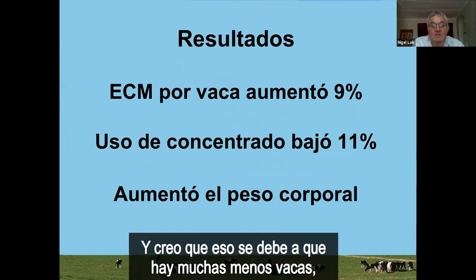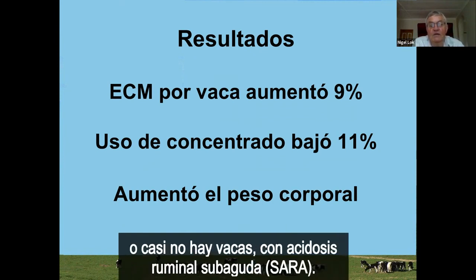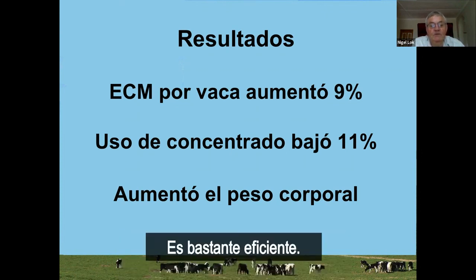And I think that's because there's a lot less cows, or there are no cows with subacute ruminal acidosis. So it's pretty efficient.